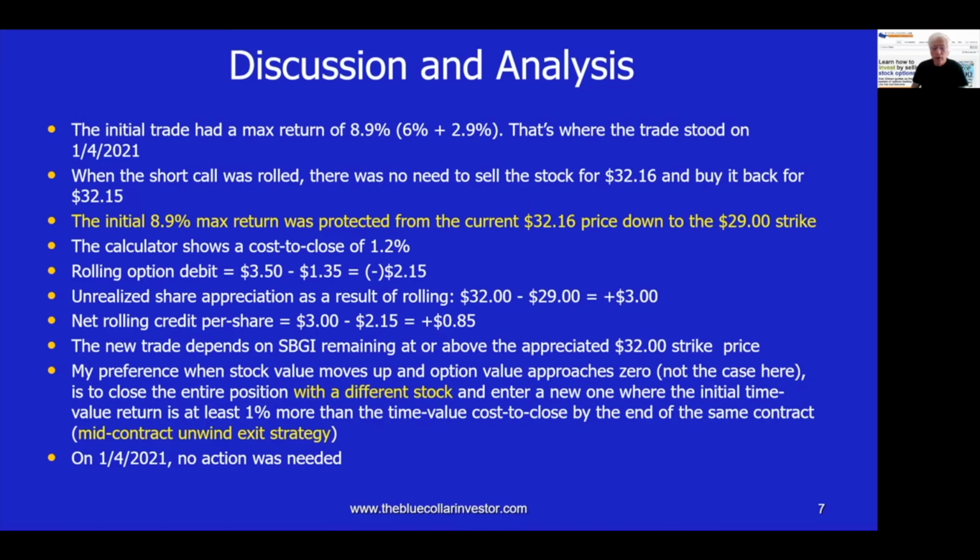Now the calculator, when using the Unwind Now tab, showed a cost to close of 1.2%. So that's automatically deducted from our initial max return. Now, rolling the option ended up with a debit, right? It cost $3.50 to buy back the 29 call and generated $1.35 selling to open the higher strike price, the 32 strike. So that resulted in a net debit of $2.15.